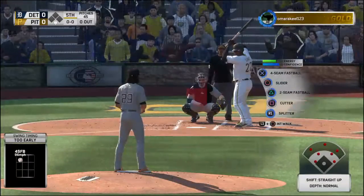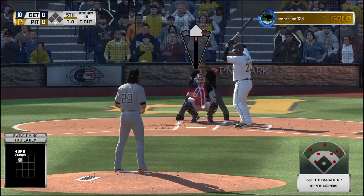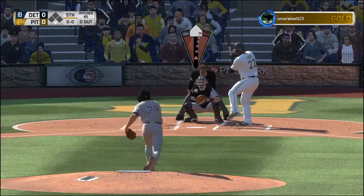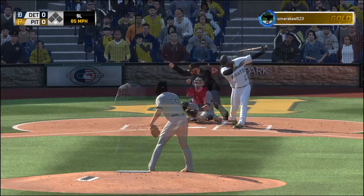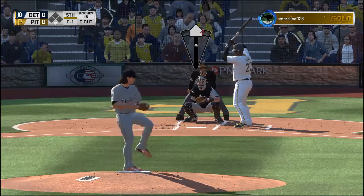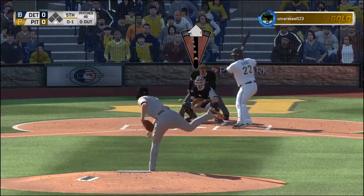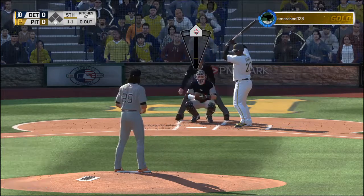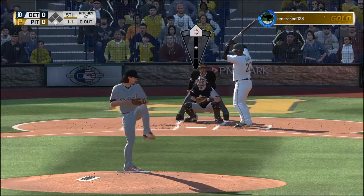Here's Miguel Sano. He's 0 for 1 thus far, designated hitter for the Pirates. First pitch on its way. Miguel Sano, and he's in front of a tight little slider that time. 0-1 count and the pitch. And a pitch in the dirt as he lays off. It's 1-1. Now here's the pitch.